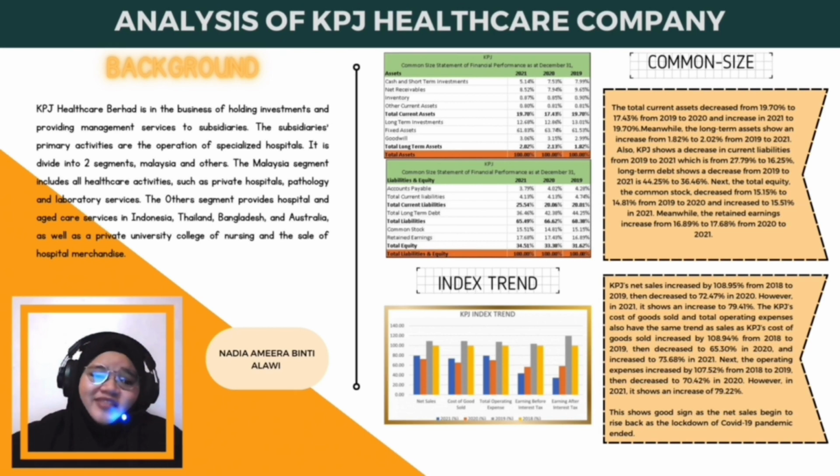Because of anything, the net sales actually need to increase first before anything else increases. So that is the KPJ analysis of common size and its index trend. Now I'll be giving this to my friend.